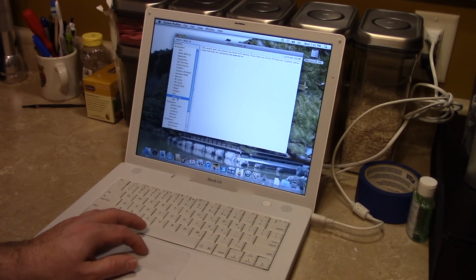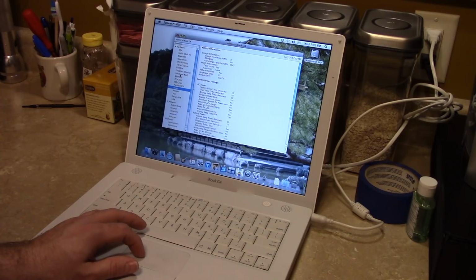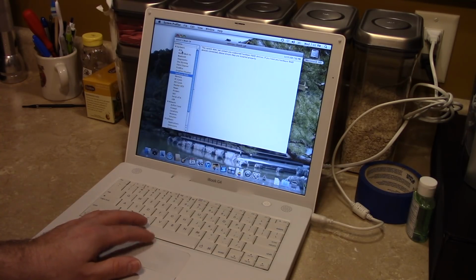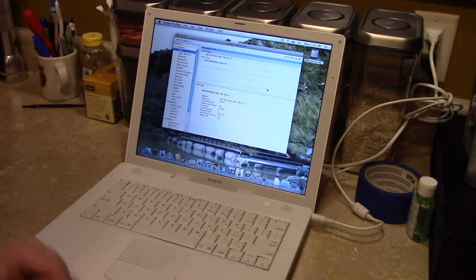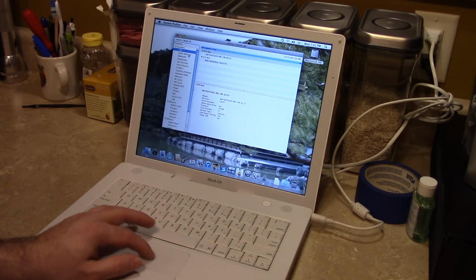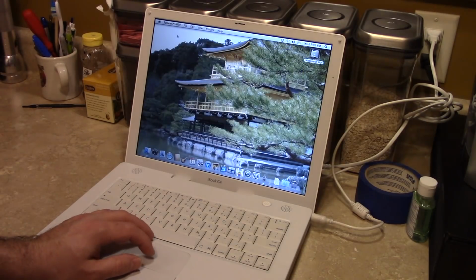Where is it? It's not SATA. This is an IDE drive. Where is that? It's not SAS. It's not a printer. Huh. Oh, there. I'm sorry. ATA. Duh. It's got a Western Digital 80 gig hard drive in it. That's what it has. So, definitely not factory.